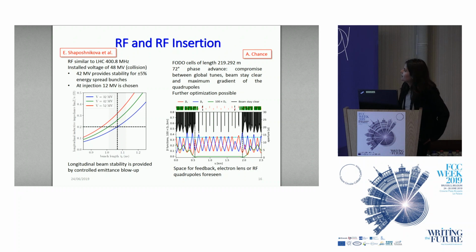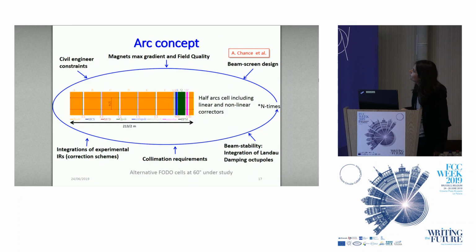Concerning the design of the insertion, it's made up of FODO cells of 72-degree phase advance, which is a compromise between the beam stay clear and the maximum gradient of the quadrupoles. In this insertion, space for feedback, electron lens, or RF quadrupole is foreseen. Here you can see half of the arc cells with the dipole, the quadrupole, the sextupole, and also linear and nonlinear corrector.